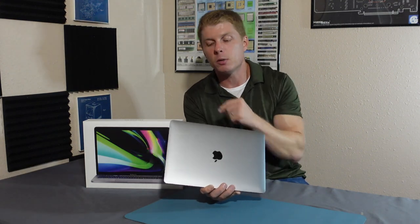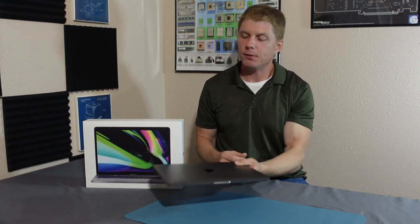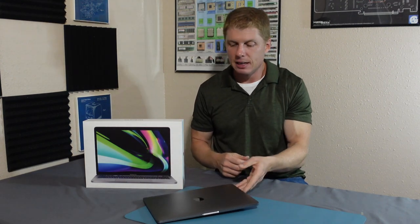So if this just came out last year, it still has a lot of service life left in it, and that's why I think you can feel comfortable, and you're going to be spending half the price of an M1 Max. So it definitely still has a place.